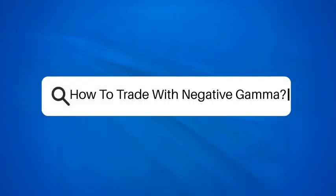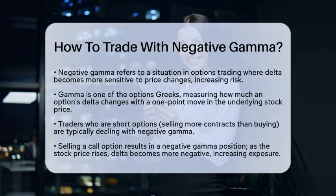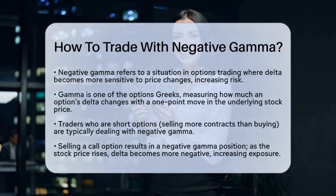How to trade with negative gamma. Are you curious about how to navigate the tricky waters of negative gamma in options trading? Let's break it down in a way that makes sense.